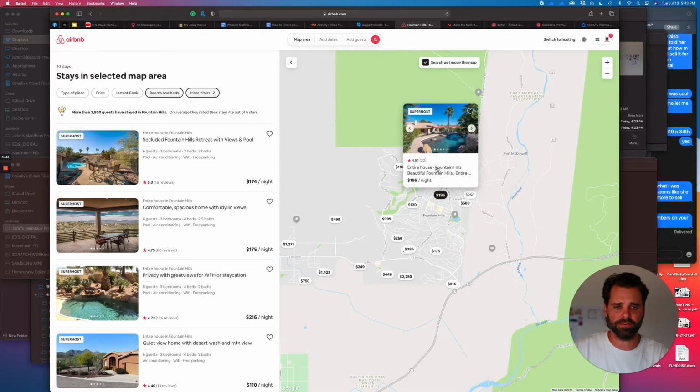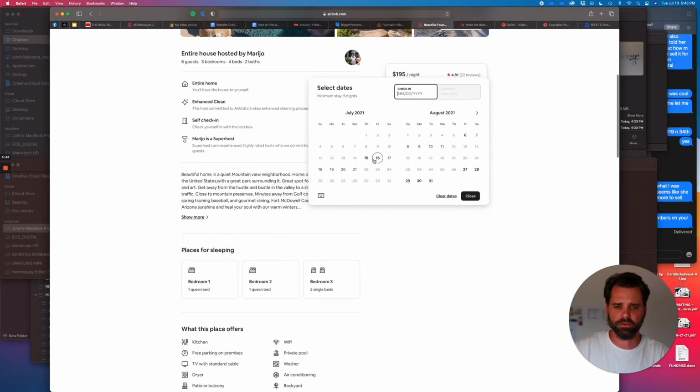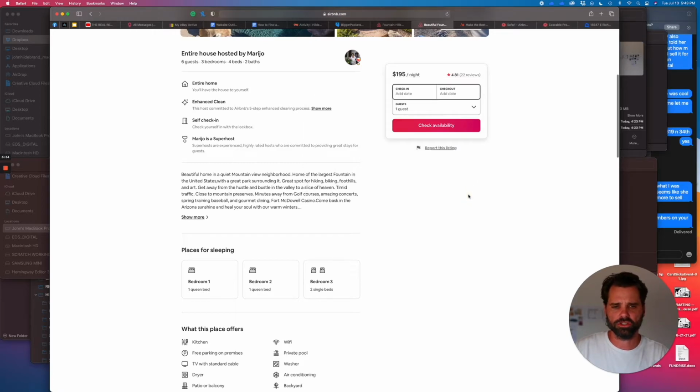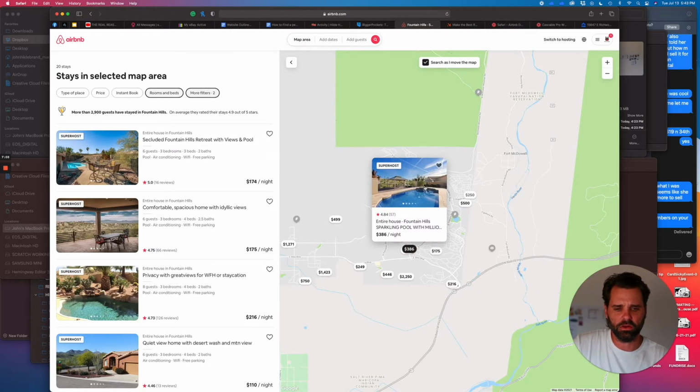Let's look at this one, $195. This one has a pool. Okay, so there's a handful of dates open. They still got a pretty good calendar. That's a good sign. Maybe I want to think about investing in a pool. Let's go ahead and look at one more. Here's one for $380. All these have pools.